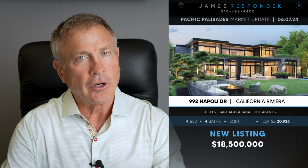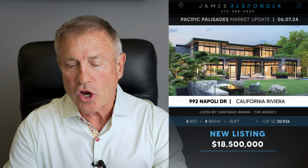Just listed in the Riviera, 992 Napoli Drive for $18.5 million. Now, this is a 21,000 square foot lot without a house. But it does have plans for a rather large 17,000 square foot Richard Landry Modern. So those are RTI plans, so pretty much ready to go.